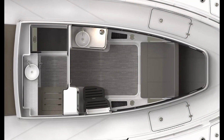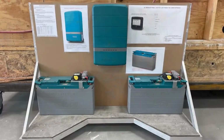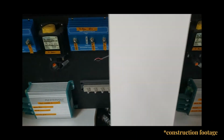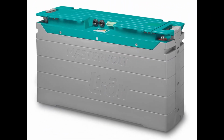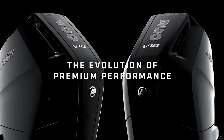The spacious cabin is cooled and heated with a 16,000 BTU air conditioner powered by Mastervolt's lithium batteries, inverter, and our own unique battery isolation configuration. This latest electrification technology eliminates the need for a generator, and when combined with Mercury's brand new V10 400 horsepower engines, there is plenty of charging capacity to keep the system running for hours.